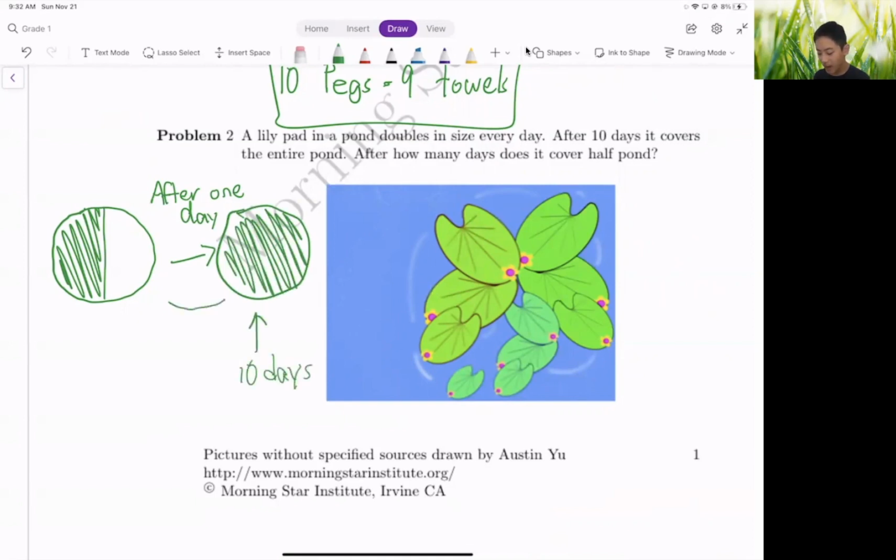So let's just go back one day, which is 10 days subtracted by one day, which is 9 days. And that's when it is half the size of the lily pad pond. So when it's 9 days, the lily pad has covered half the pond.